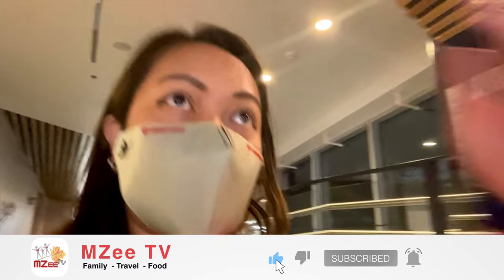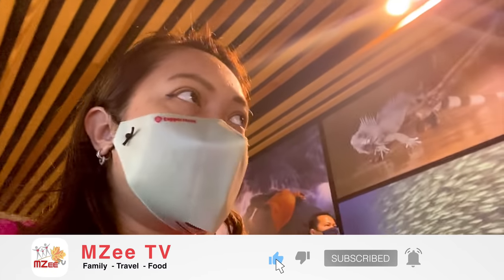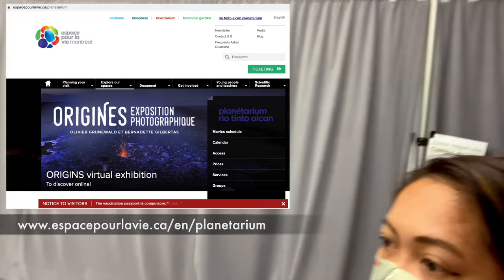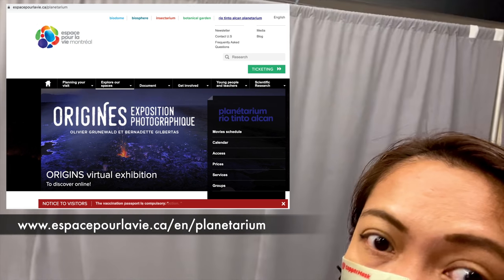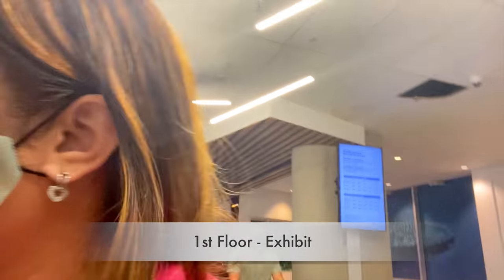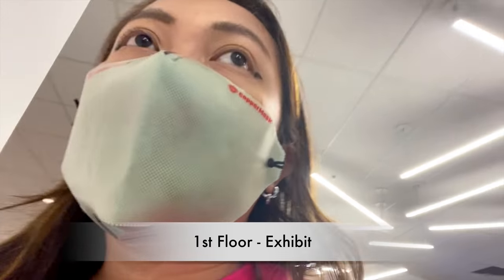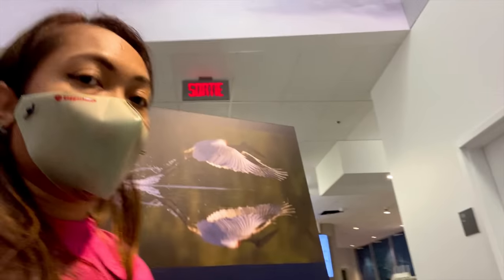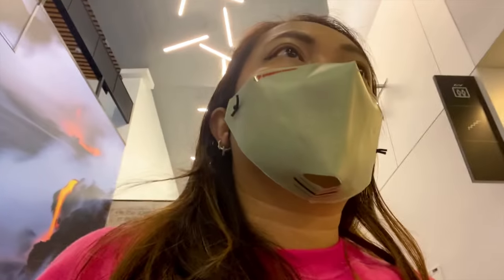This is the planetarium. Unfortunately, it is fully booked, so we just have a tour of what's inside it. It's like a theater activity. You'll watch the movies. Look at this. What's this?